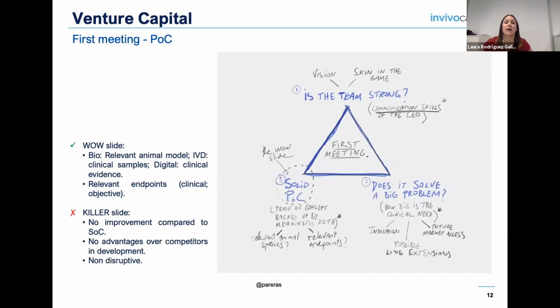And last but not least, and for us this is one of the most important parts, is the proof of concept. As I mentioned, and this is something that is important also for you to understand, most analysts in the life science field are PhDs. So they are going to look at the data, they are going to understand your clinical and your research results. Therefore, show them the results. This is something that my boss used to say: the wow slide and the killer slide. So if you have very good results, please show us the results.